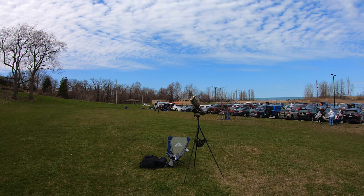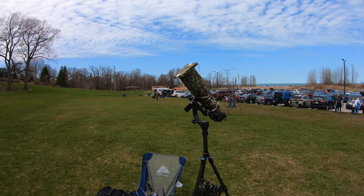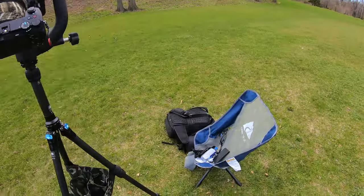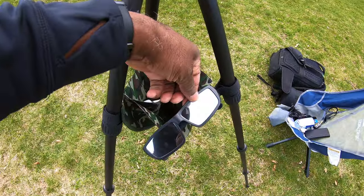It's about 12:30 and I'm all set up. I have my app set up. I have my camera and lens, everything set up. As you can see down here, I have a chair, some water, my solar glasses.